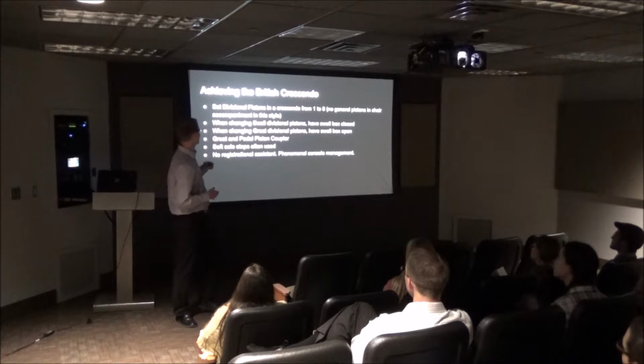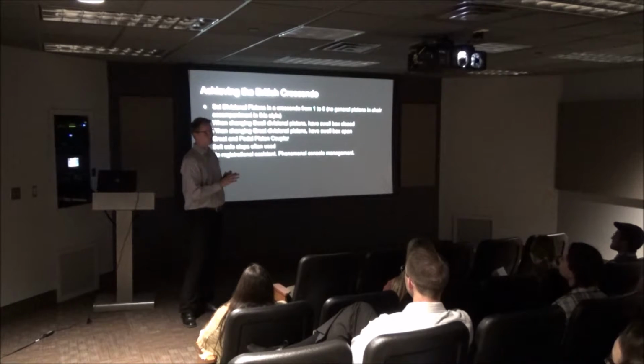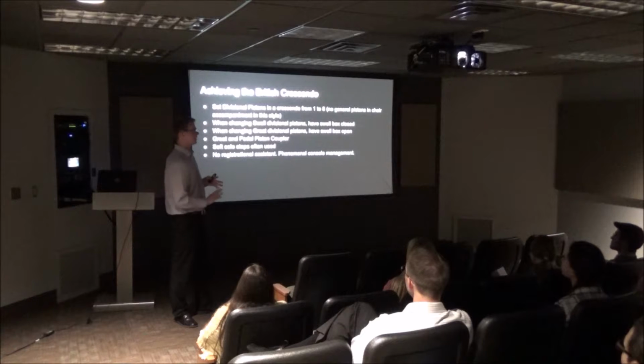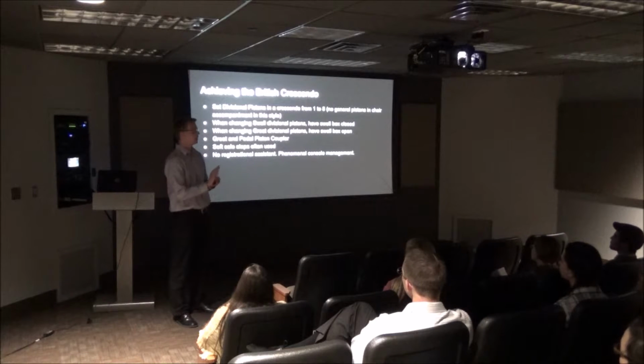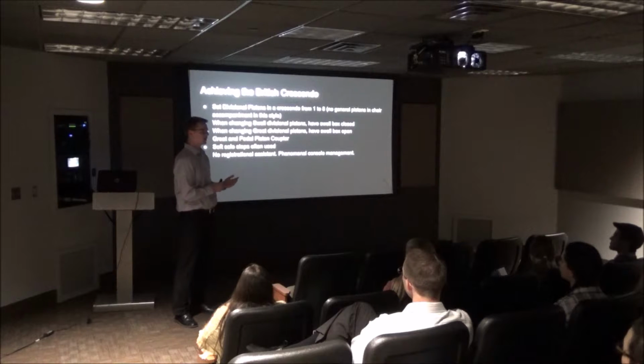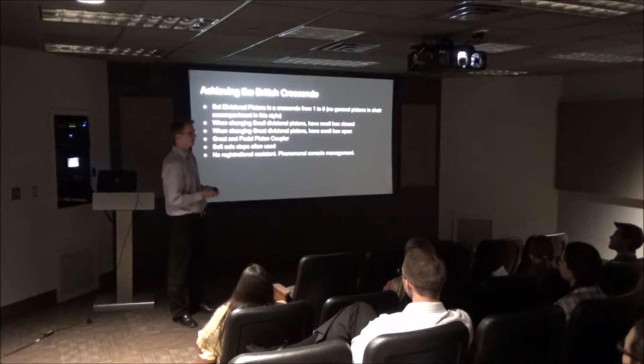Next, when they are changing divisional pistons on the swell, they'll always have the swell box closed. So if they know they're going to be crescendoing from 2 to 3 on the swell, they'll start to close the box, then change to preset number 3 on the swell, and then gradually open the box again. The opposite is true of the great. When they add or take away stops on the great, they'll have the swell box all the way open.